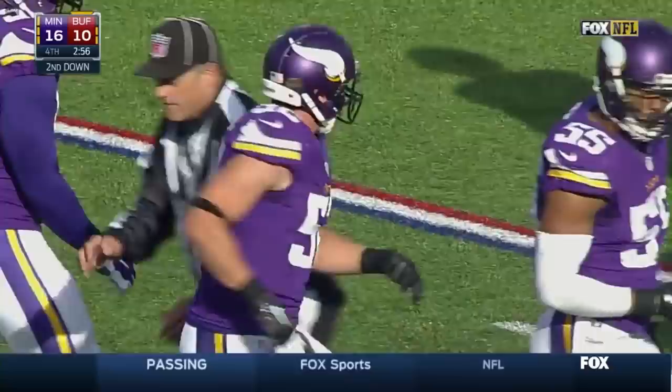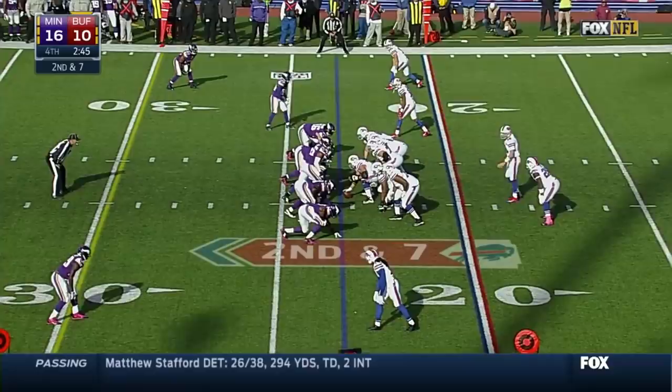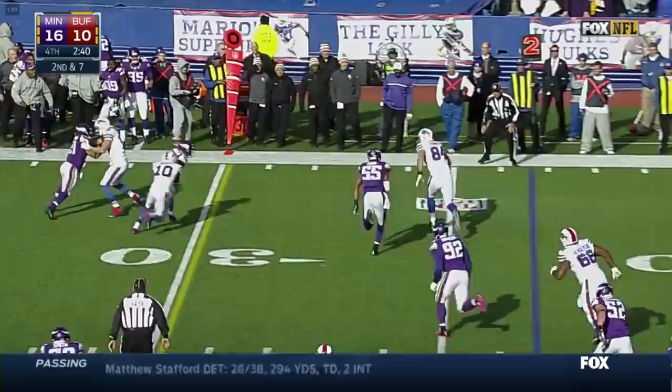They've gotten 30 plays and more from him today, coming off that rib injury that had him on the inactive list a week ago. Second and seven. Orton again, this time to the tight end, Scott Chandler. Now that's a great play call right there.